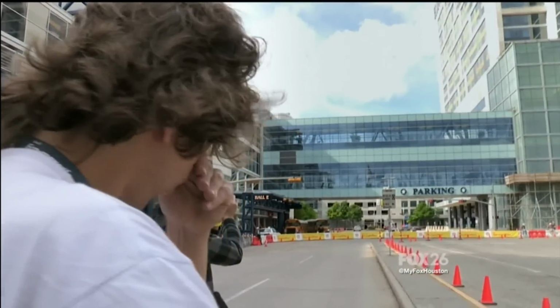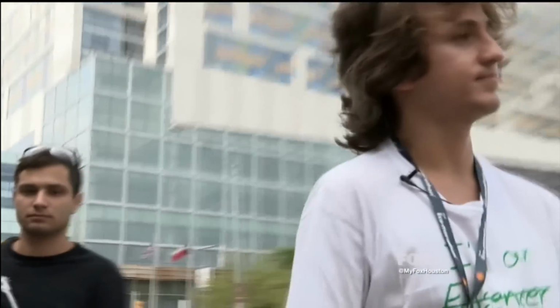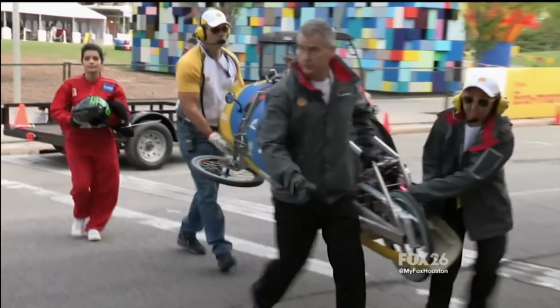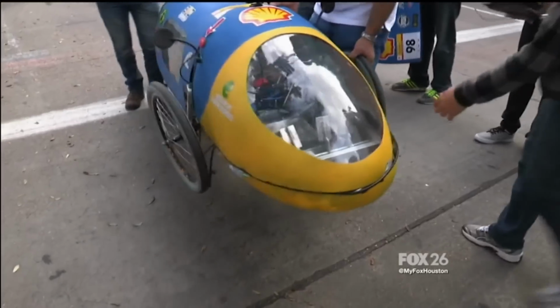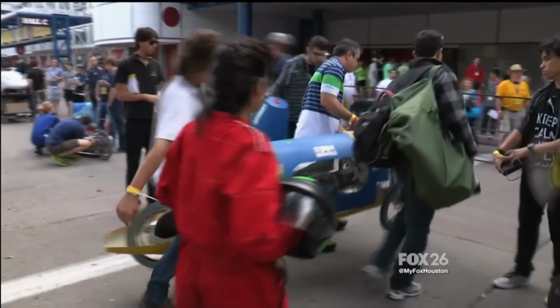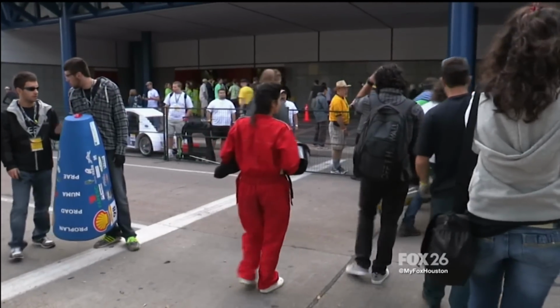As the car returns, without even completing a lap, their worst fears are realized. It's over. The front left wheel has been sheared off during the collision. Yeah, that's really disappointing. After months of hard work and sleepless nights, it looks like their competition is over.